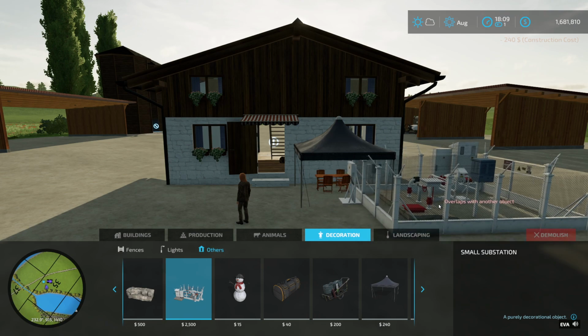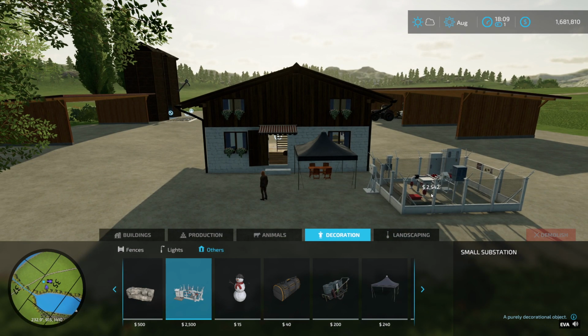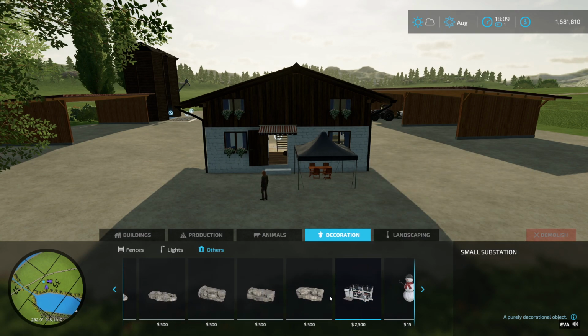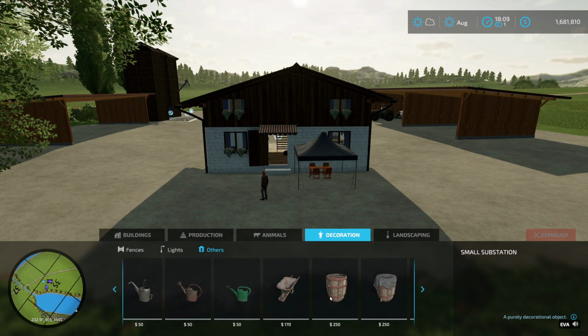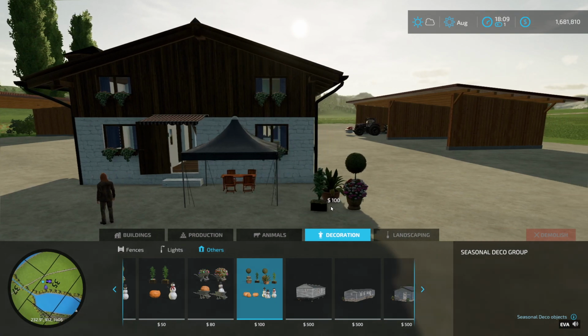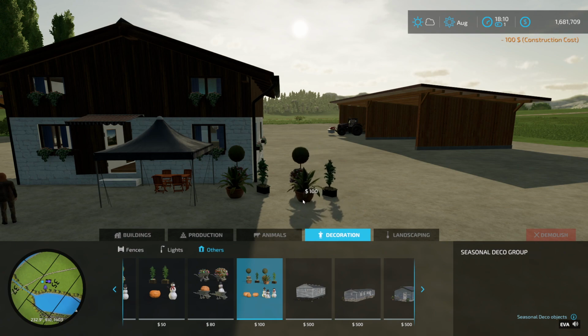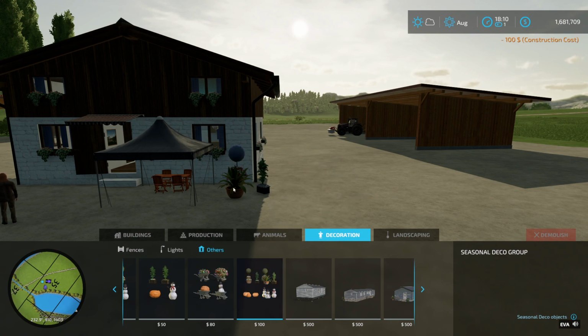Yeah, what's this? Okay. Yeah, maybe some people consider this a decorative object. And I'd rather put something like this as decorative object. This one you can get in the mod hub. It's from me, and the objects change with the seasons. So in autumn you will have pumpkins, and in winter you will have snowmen. And in springtime you will have colorful flowers in the boxes.